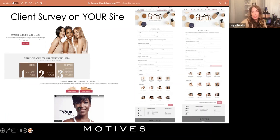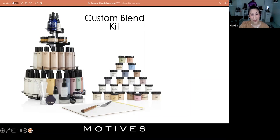And so this is the entire system right here. We do have it available for you to order. And it comes with not only the liquid system and the powder system, but all the tools that you need to custom create and mix everything in. It comes with beakers, bottles, and jars, including the glass jars. It comes with absolutely everything that you need to custom create a foundation, a powder, an eyeshadow, and a lipstick for your client.